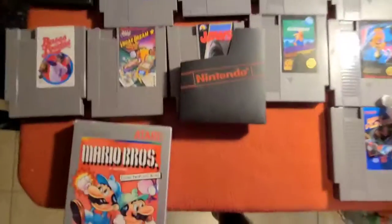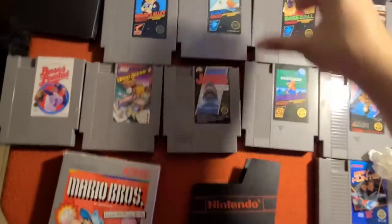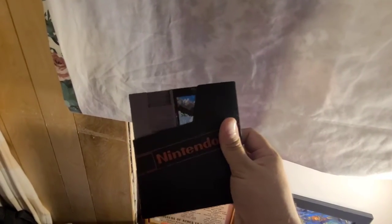Also, there's these cases that came with the boxes. Like these, this is where the NES games would go in. I thought it was pretty cool. I didn't notice it for the longest time, but there it is. It's pretty nifty, eh?